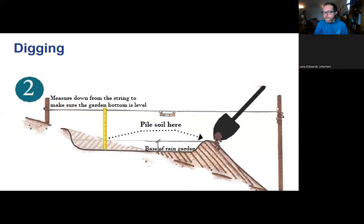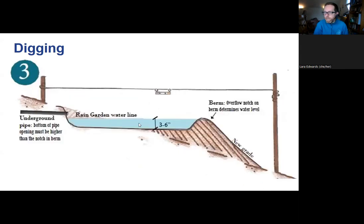And we're going to use a line level, or there's other ways to measure elevations, to keep ourselves honest so that we keep that basin flat across. The biggest error I see in people making rain gardens is that they don't dig down deep enough in the back area. It ends up not being flat. The water pools in the front. If we're not spreading that water across the full basin, the rain garden is not working at its best. And then here you can see the 3 to 6 inches of ponding water in that rain garden before it overflows over the berm.